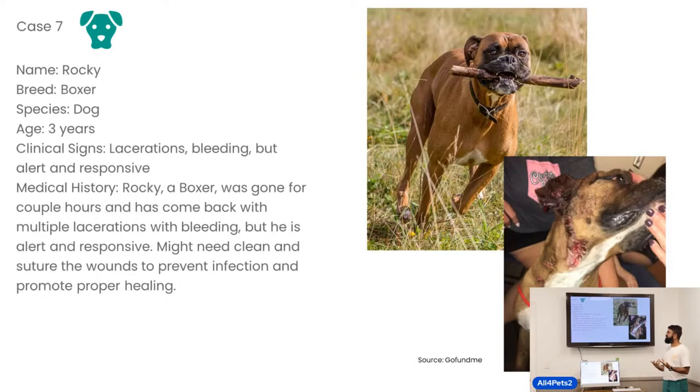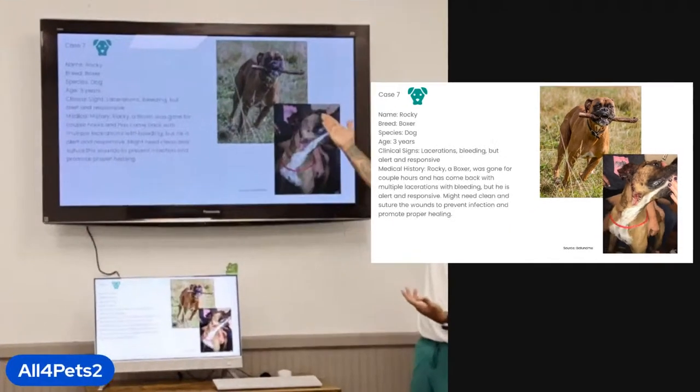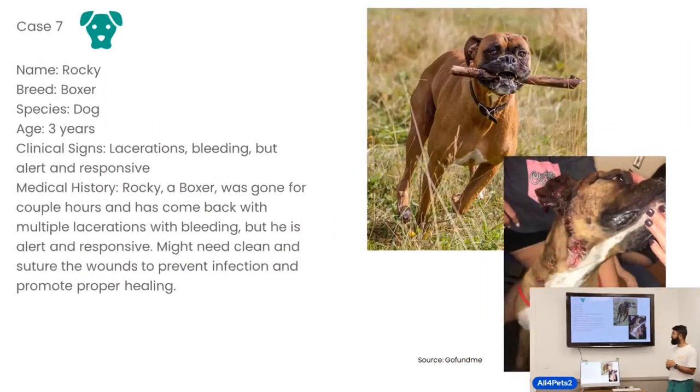Rocky, it's a boxer, 3 years old. Rocky was gone for a couple hours and came back with multiple lacerations. We don't know what happened, if he was fighting or just out in the woods being a dog. But he's alert and responsive. We don't see a lot of bleeding, just some spots of blood.